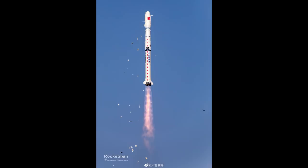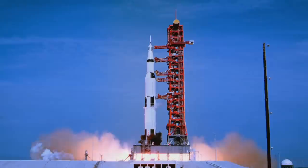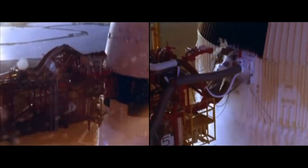China isn't the only country that does this. You can see these on Ariane rockets from Europe and some Indian rockets. But beyond this simple answer, I think there's actually a much larger story about insulation that might be worth talking about. If you go back to some of the most epic rocket footage ever, you've got the Saturn V, right?